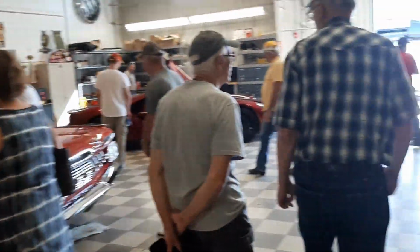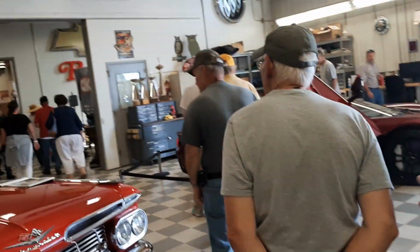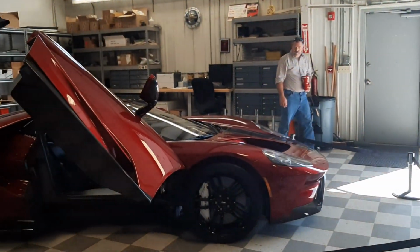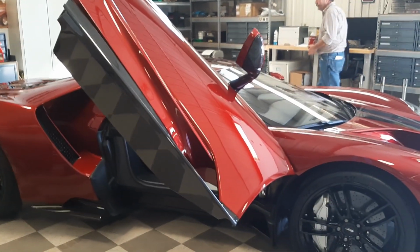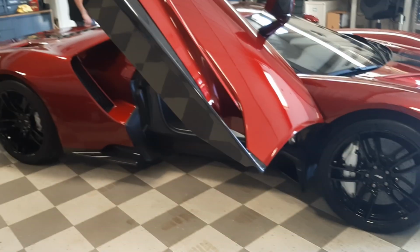Yes, this place. This is a car guy's paradise. If you're a car person, you feel like you've died and gone to heaven when you come in here. I just can't get over this car. Oh my Lord. Oh my God, I want one.